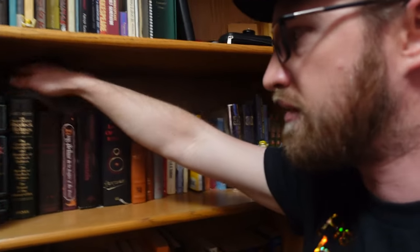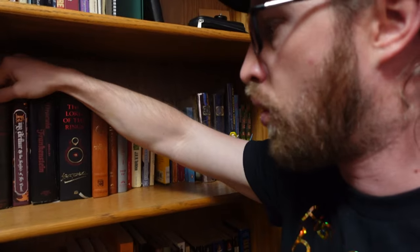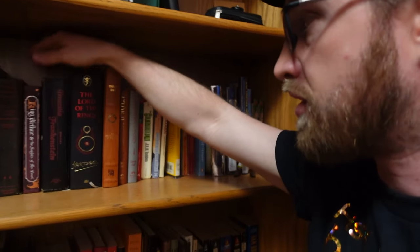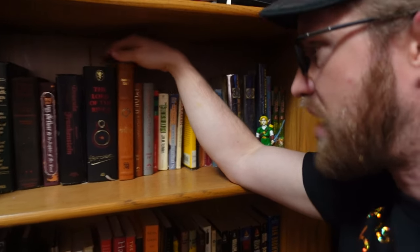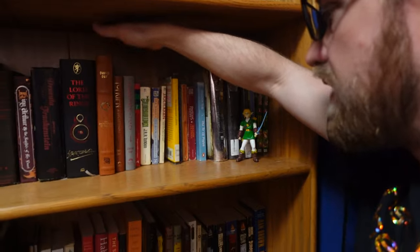We've got Lovecraft, Sherlock Holmes, another older version of Sherlock Holmes, King Arthur, Dracula, and Frankenstein. If you haven't read Frankenstein, I love Frankenstein. Fancy copy of The Lord of the Rings that I got for free because it was missing the dust jacket. Some more Tolkien stuff. And then we've got the Screwtape Letters because I thought it would be funny to put C.S. Lewis right next to Tolkien.